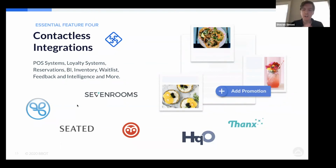So this is just a quick overview of the many different facets of the system and all of the different potential integration touch points. If you have a particular integration you're thinking about, feel free to drop it in the chat and we'll address it at the end and talk about how a contactless system might integrate with a particular category of software you're thinking about as an operator.